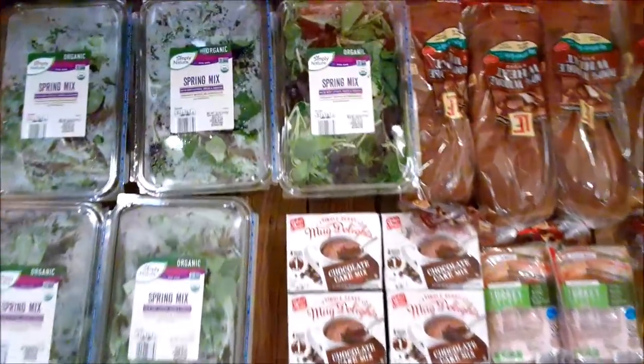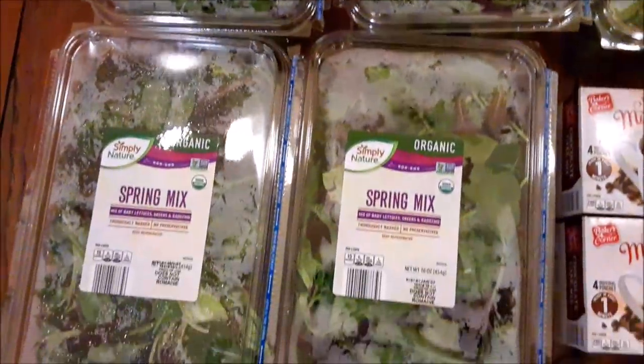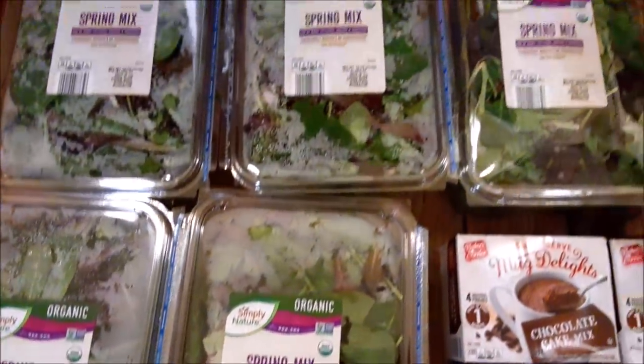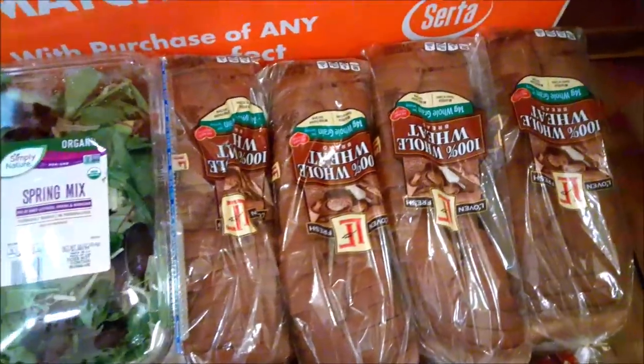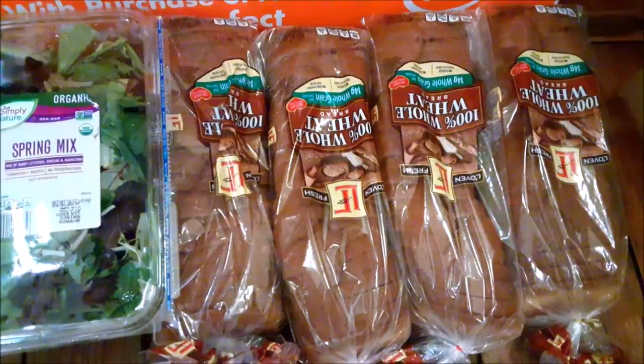Alrighty, here we go with the haul. We have five of the large containers of the organic spring mix. They're looking fabulous. Lots of great salads coming our way. We also have four loaves of the whole wheat bread. That's right, whole wheat sandwich bread.